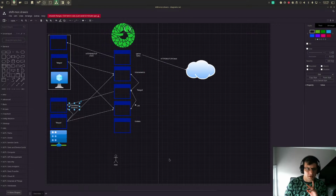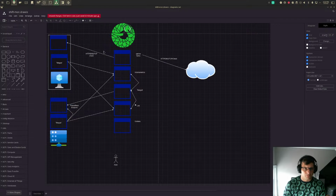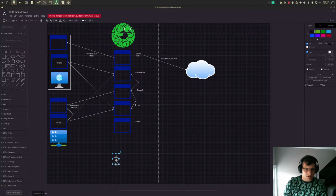So the reason why all these are outside, and the reason why this is inside, is Telegraph. I don't know if I'm going to change out the Telegraph logo. I know I'm going to put in like the Victoria Metrics logo and everything here. So, yeah, ShiftMon, little pango. Actor.